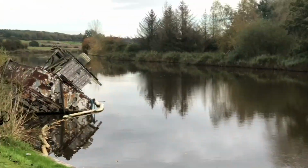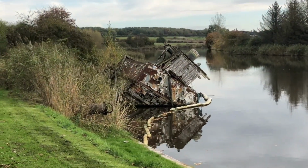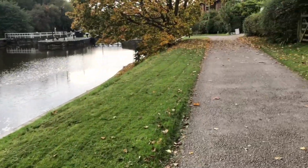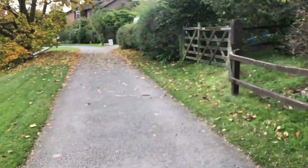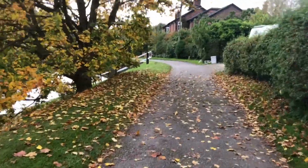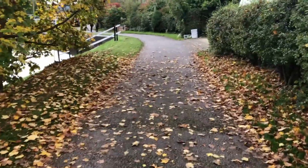Oh, hazards off. Oh, there's a wreck. Look at that. Right. So we need to cross this river somewhere up ahead.